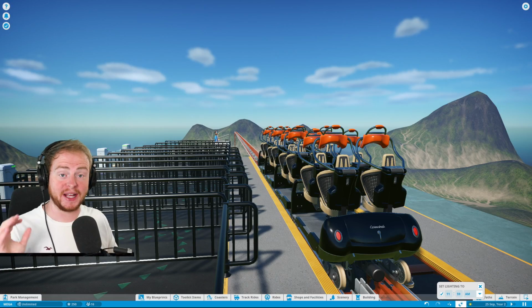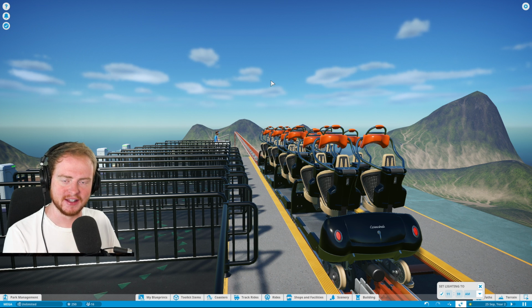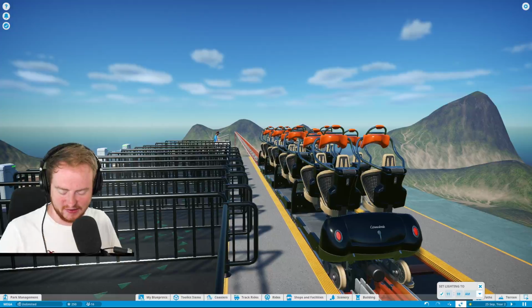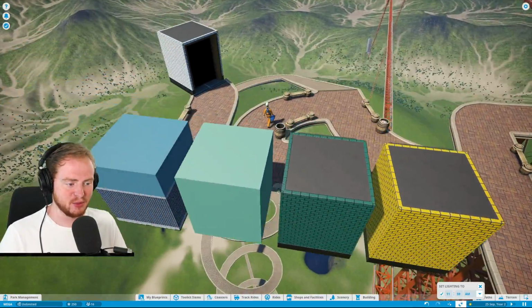Okay, so today is going to be pretty awesome because we're going to actually start putting together the ultimate mega insane theme park. There's a couple of things I need to do before we start building today's roller coaster, and that is actually make this more of a functional park.